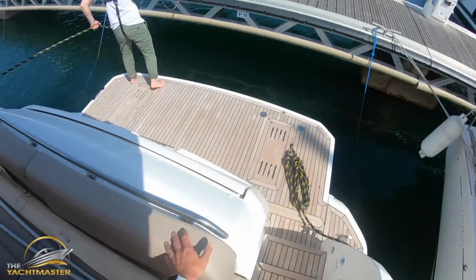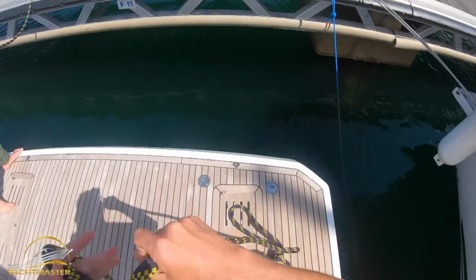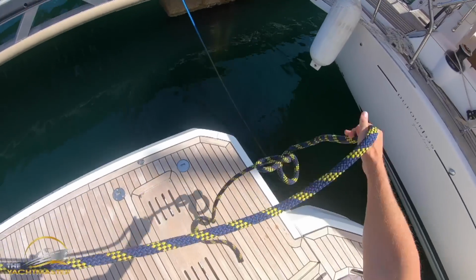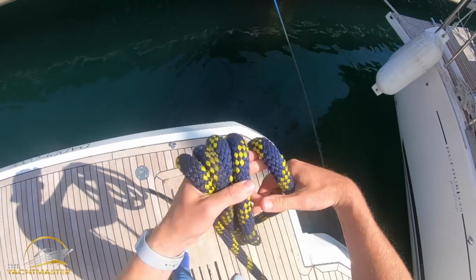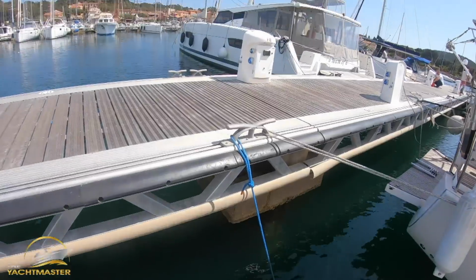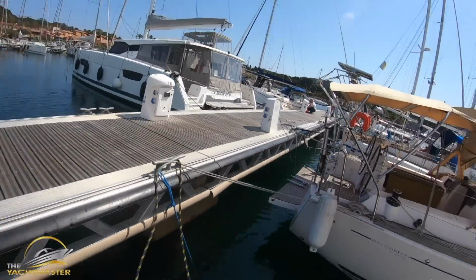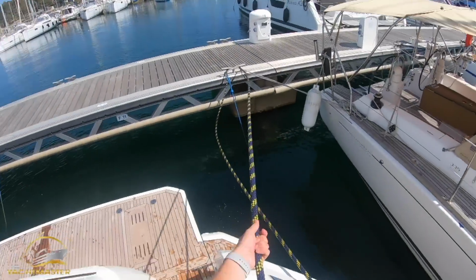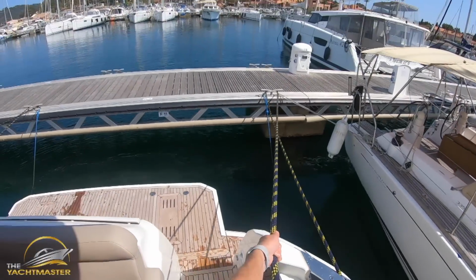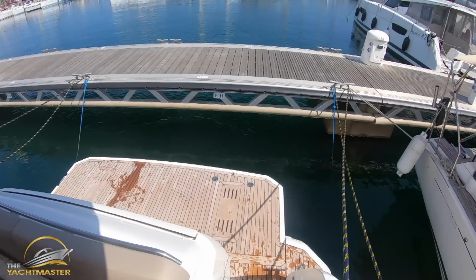Right, can I show you a trick? With these, if you're going like this, going like that. There we go. Don't put it too high, otherwise.